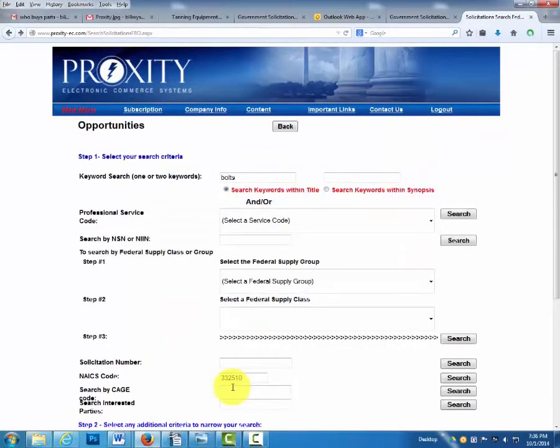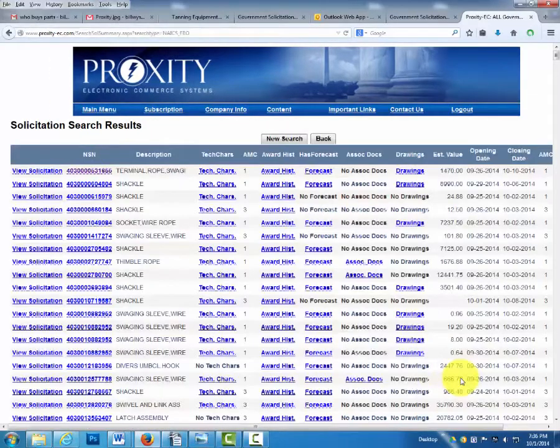Let's also search by a NAICS code, 332510, hardware manufacturing. And here's a list of opportunities by that NAICS code. You can see the solicitation itself. You have the national stock number, all the information, technical characteristics, award history, forecasting, and if there are drawings associated with it, and the opening and closing date.